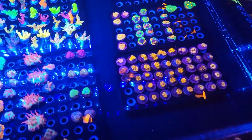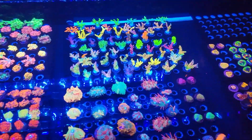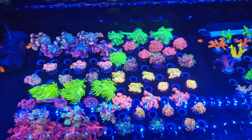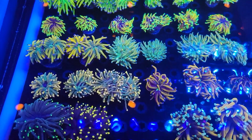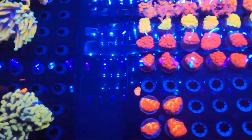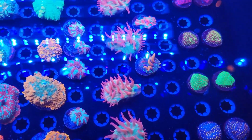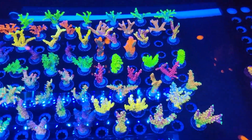Here we are at the Secret Reefer. I'm not going to show who he is. He wants to stay anonymous. But look at the fire he brings. Some of the best coral around. Beautiful gannies. Look at his torches. Absolutely beautiful. Hammers. Near the plates. Keep your eyes open for the Secret Reefer at the shows because this is the fire he brings.